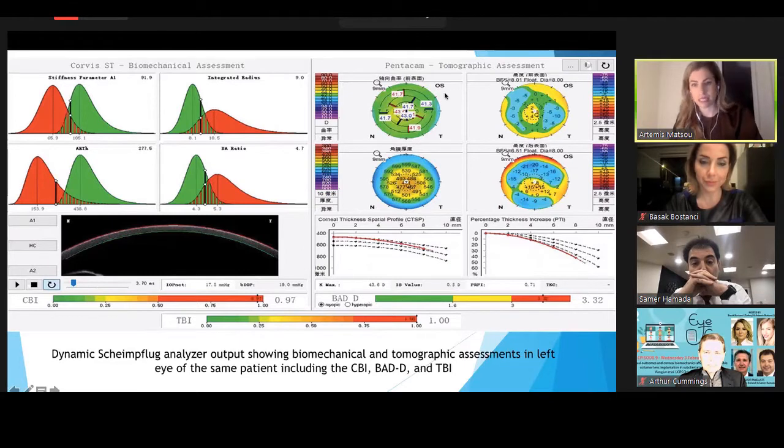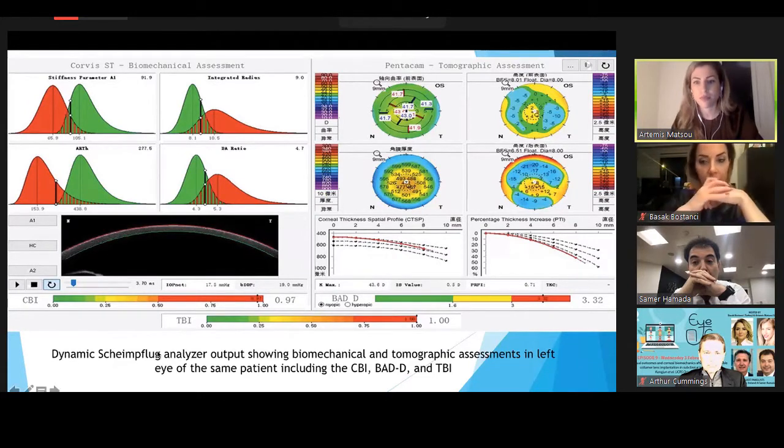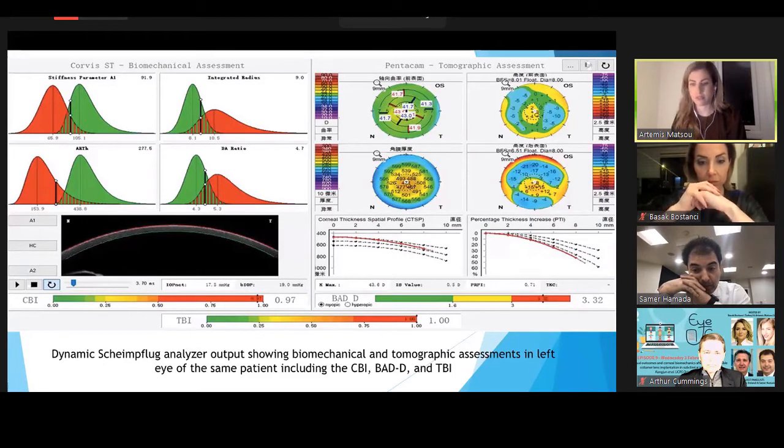The next image is from Pentacam corneal tomography. And at the bottom of this image, you see combined indices, combined parameters taken both from Corvis and Pentacam. And this is the Corvis Biomechanical Index, the CBI, the Tomographic and Biomechanical Index, TBI, and the BADD display, which is from Pentacam. And actually, the authors state, and it has been shown in other studies, that the CBI and TBI scores are highly sensitive to detect preclinical or subclinical keratoconus as well.